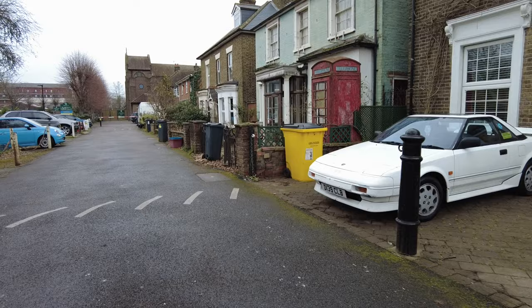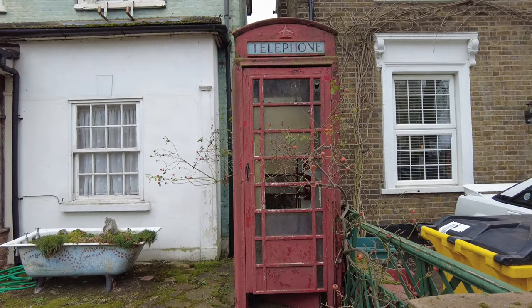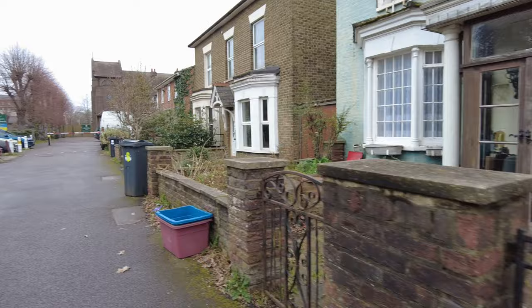We've got an old telephone box there as well. Someone must have bought or picked it up. Probably seen better days though. And an old bath as well. So you could make a phone call while you're taking a bath. Be a bit cold out here though.